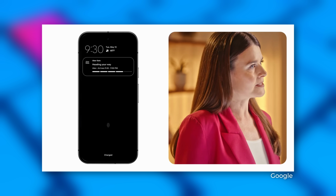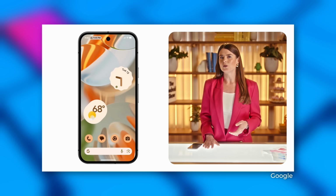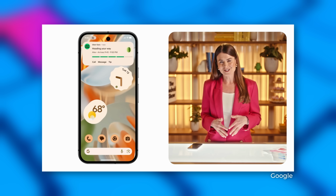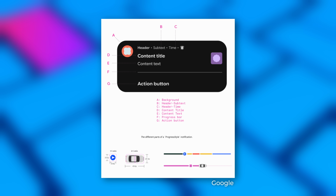Number 1, live notifications. We've seen this before on iOS with Live Activities and Samsung Galaxies with the Now Bar. It is one notification-sized bar that actually feeds you live information. What's cool about the Android 16 implementation is that it can live on the always-on display in this cool outline style. It shows you the progress of your food delivery or Uber ride, and I assume it's open to third-party developers for any sort of progress tracking you might need.